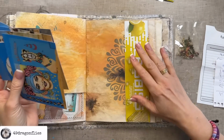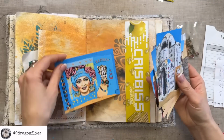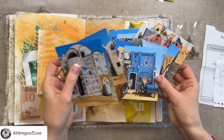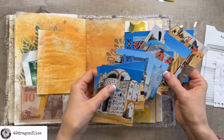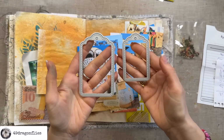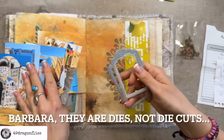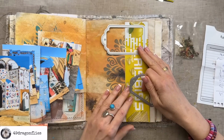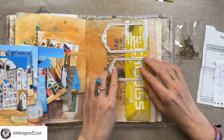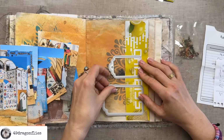So getting back to this here, I want to put some of these in here, but I don't want them to wobble around. So I think what I'm going to do, first of all, is to make some more interesting shapes out of some of these. So I have these two random tag die cuts, and I think what should work is to put 3 of these in here. I don't think 3 of these will fit, but 2 large one and a small one. Yeah, they will definitely fit.